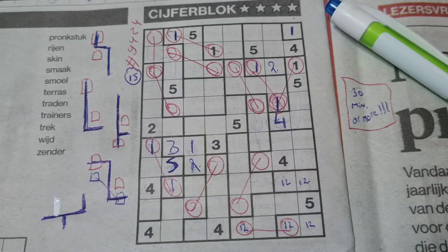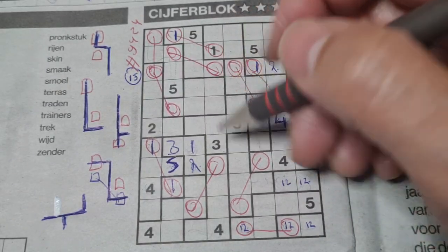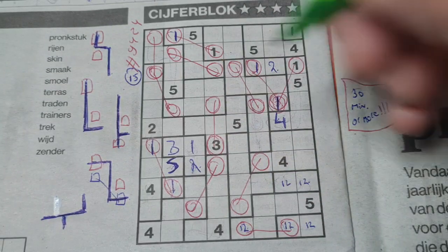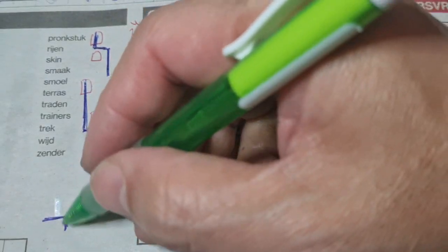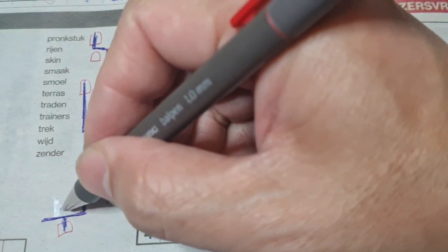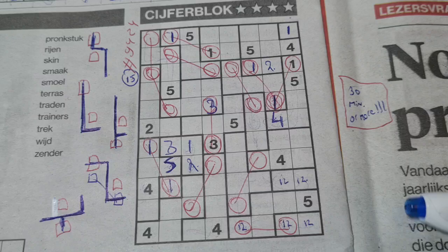This shape. When you see this kind of shape, remember that this box has the same number as that box. So in this case, it's a 3 here. Here, the same shape. So this box has the same number as that box. Okay. And those are the shapes that you need to recognize in this puzzle.